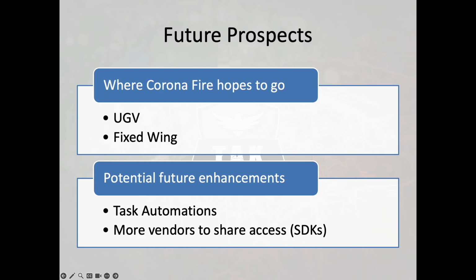One of the struggles that we have is that most UGVs, it's not as simple as getting an RC car. You have to have something that has the ability to share its telemetry. It needs to know where it is, so it needs to have some sort of GPS integration, and it needs to be run off of a common language like MAVLink or something. There are very few of those out right now, but they are starting to show up, and that's one of the areas that, as the Corona Fire Department, I'd like to see us get into.